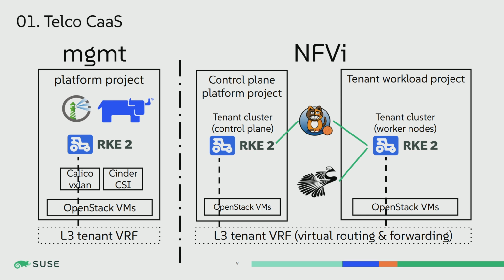In terms of storage, we're using the Cinder CSI. Again, on the OpenStack cloud, there's Cinder storage backed by Ceph clusters and backed by some physical flash devices as well.